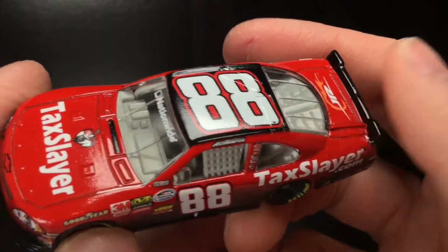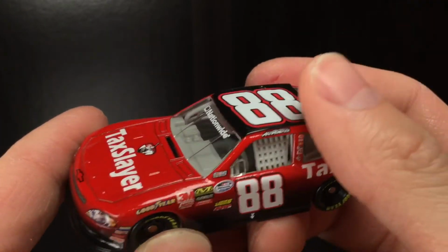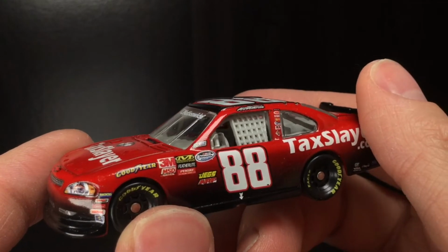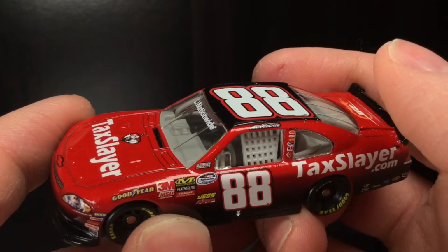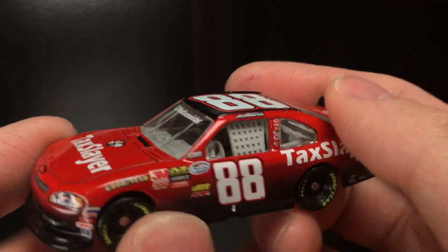All in all, folks, this is a very, very sharp looking race car. A lot of these Xfinity paint schemes, Nationwide paint schemes, might not be the most bright, most vibrant, or honestly, the most appealing looking race car. I tell you what, though, this is a very simple paint job. I love it. Let me know what y'all think about this 2011 Aric Almirola TaxSlayer.com Chevrolet Impala down in the comment section below.